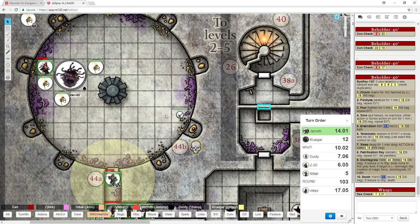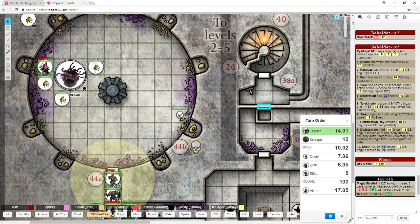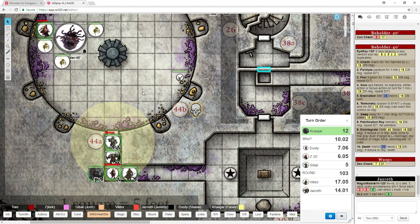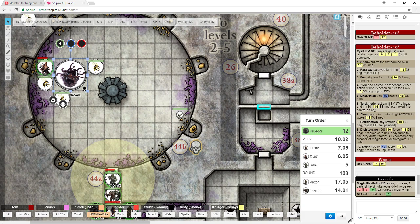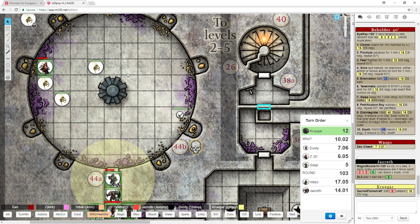All right. 1, 2, 3, 4, 5, and first level Magic Missile. 9 points of damage. 9. Almost had him. Oh no. Close. Kruger, ready it. Why would I ready it? I can just Sacred Flame him. Because auto fail. Damage. Yeah, Sacred Flame. 4. Where did it go? 6. Dropped him. Boom.